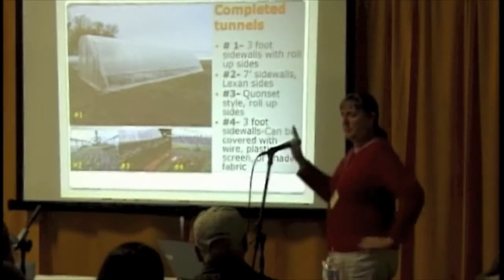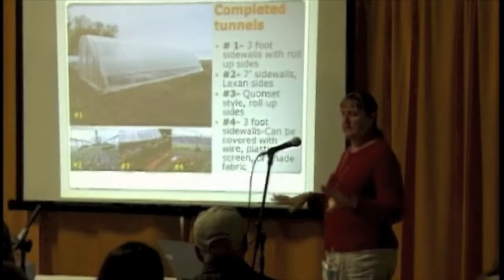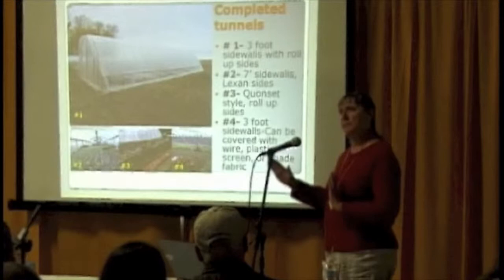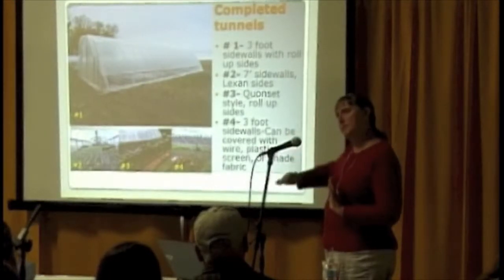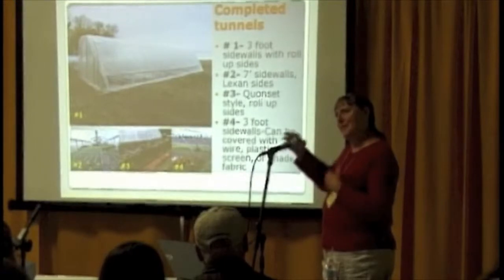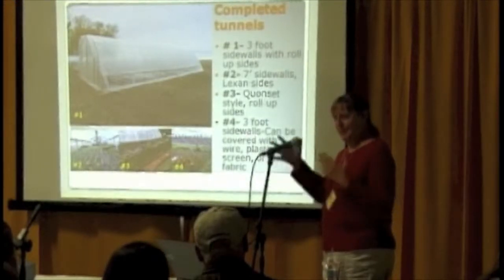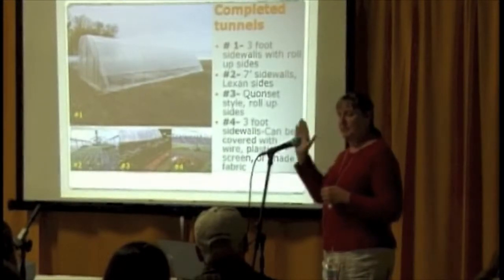This particular one, number one, has 3-foot sidewalls with roll-up sides. This is the largest tunnel. This is where the chickens spend the most time because it's the largest area for them. And also the height of this particular tunnel makes it cooler in the summer and warmer in the winter because of its height.